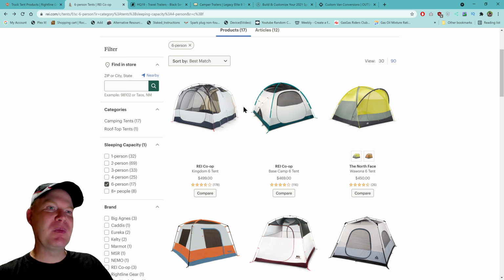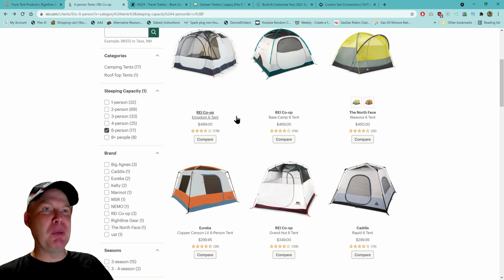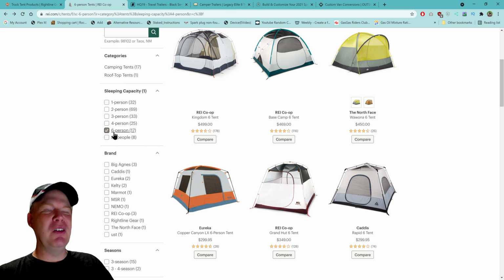6-person tent. I like big tents because I like roominess. I like 6-person for 1 person. It's awesome. I got plenty of room. I got my cooler. I got plenty of room for my dirty clothes. I got plenty of room for my mattress. I got plenty of room to change. I can stand up. I can do whatever I want. Plenty of room. I hate when 6-person really means it's a 3-person. You would never want to stay in this thing with 6 people.